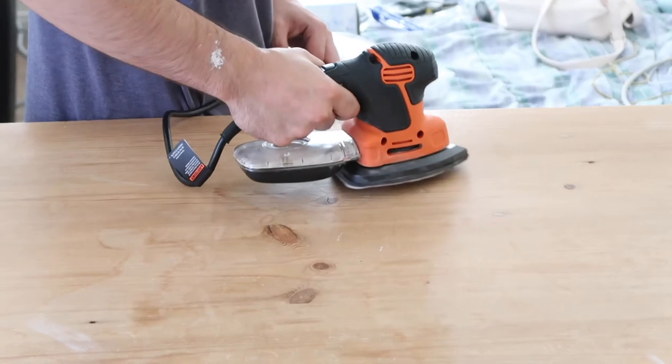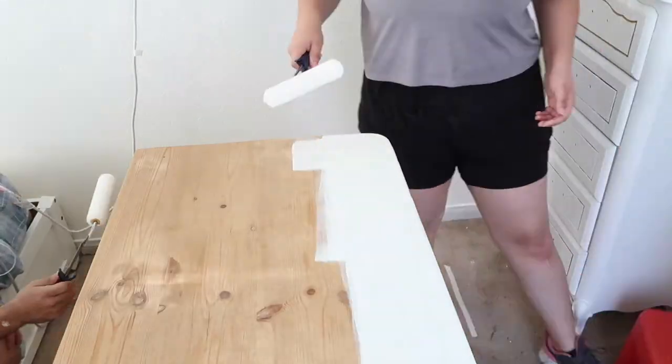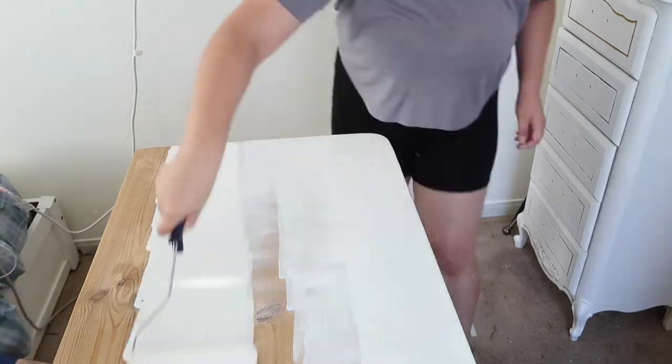Like I mentioned earlier, all of our dressers and furniture were different colors, so I could not wait to open up a fresh can of paint and paint them the same color.